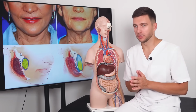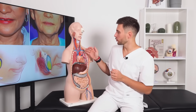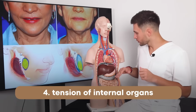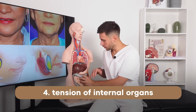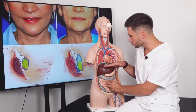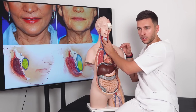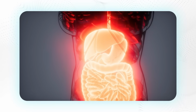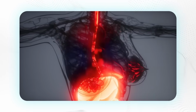And the next unexpected cause, which I think will surprise many, is the tension transmitted through ligaments and muscles into the fascial system from the internal organs. In other words, all these organs are interconnected. If there is tension in the intestines, it can be transmitted from the intestines to the liver, the stomach, the heart, the thyroid gland, the organs of the neck, and further to the face. That's why the tensions coming from the internal organs play a key role in the development of facial deformation.